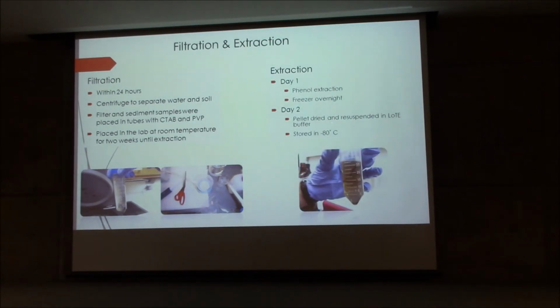So we did a phenol extraction, which is allegedly better for getting your samples from the environment. So day one, you did the extraction, left it in the freezer overnight, and the second day is when you extracted your pellet, let it dry, resuspended it in buffer, and it sat at negative 80 degrees until I was ready to do the qPCR stuff. All right, that was the easy stuff.